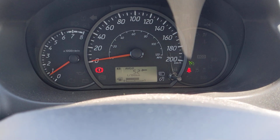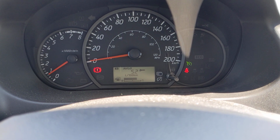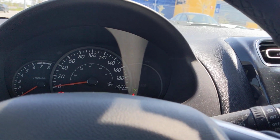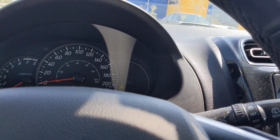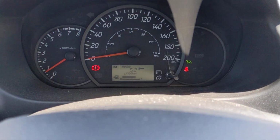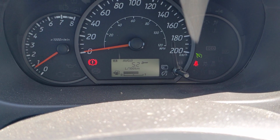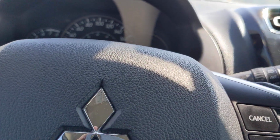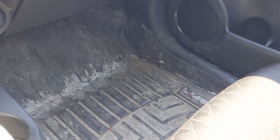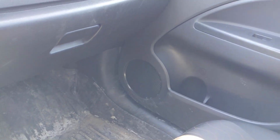The trip did 5.2 of mixed driving. Got lots of red lights. Sucks, which usually I get about 5, sometimes 4.9, which is pretty impressive. Yes, my wrench icon is on because I'm due for an oil change, and the car is very, very dirty because it's May, and I haven't done a spring clean.